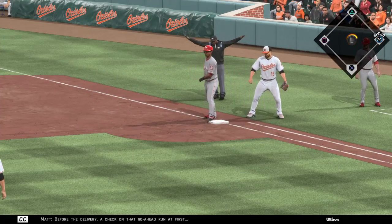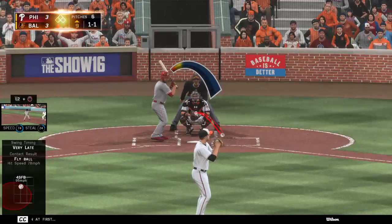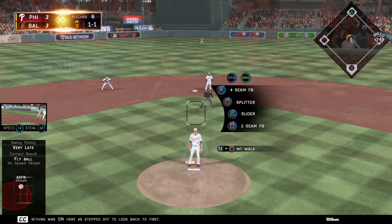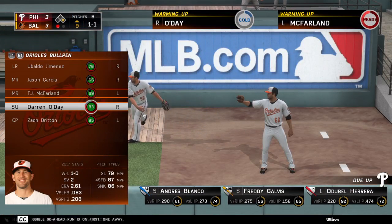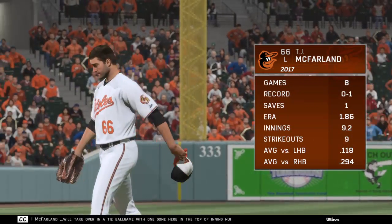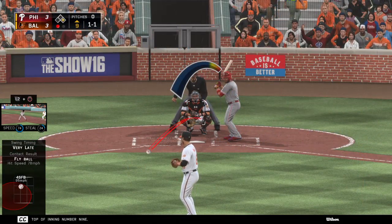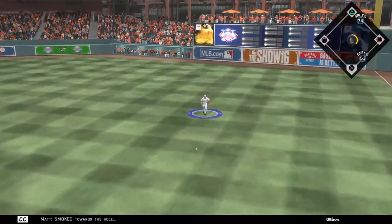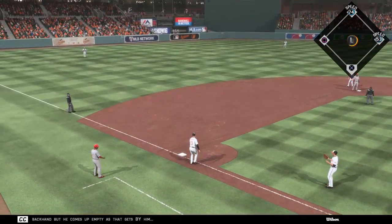Before the delivery, a check on that go-ahead run at first. And he may have thought something was on here as he stepped off to look back to first. Possible go-ahead run on first, 1 away. TJ McFarland will take over in a tie ball game with 1 gone here in the top of inning number 9. TJ McFarland. He's set. Here comes the 1-1. Smoke toward the hole. And a reach with the backhand, but he comes up empty as that gets by him.